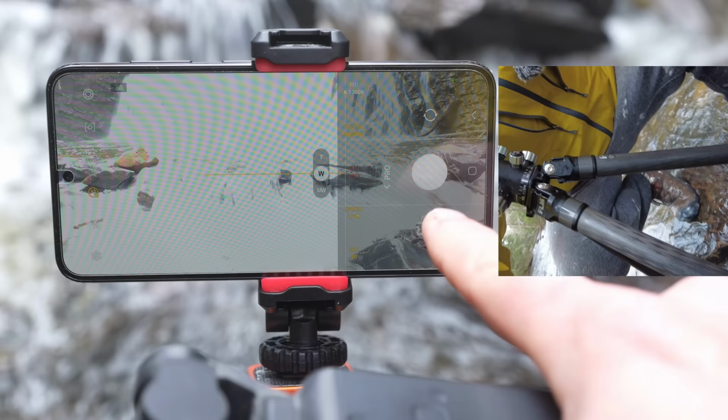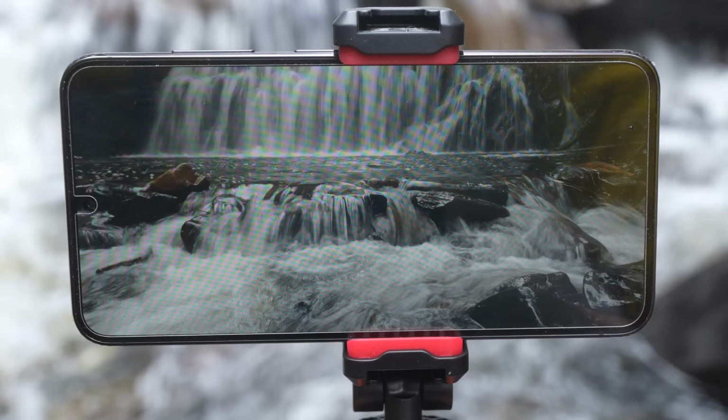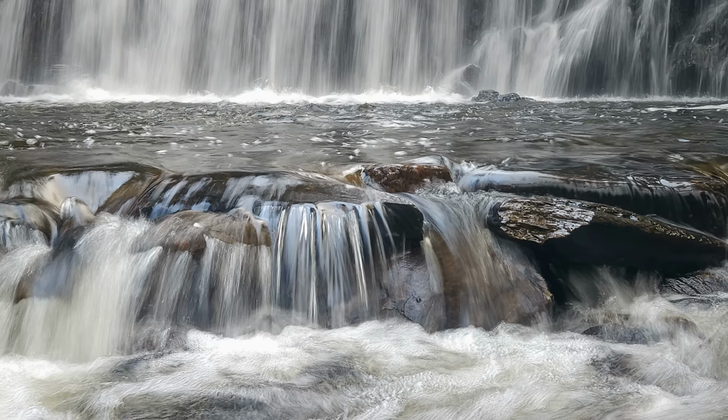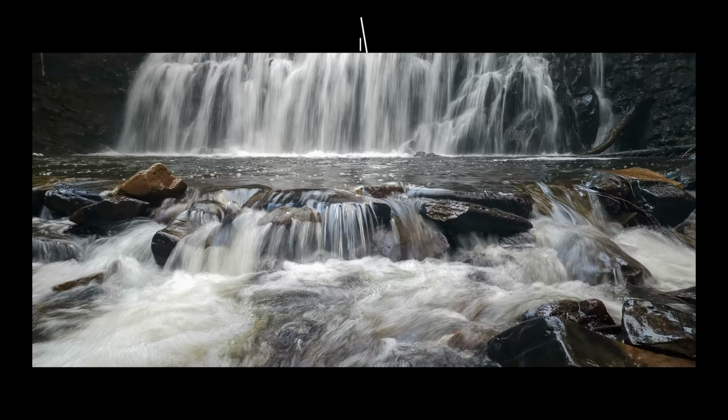Now let's look at that. That actually looks pretty awesome, except for that completely blown out water there. Now, if you told me 10 years ago that I could capture this with my phone, I'd never believe it.